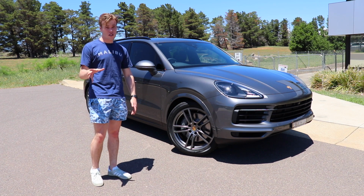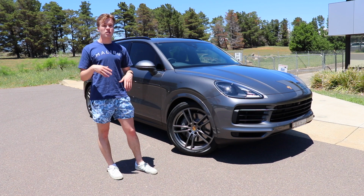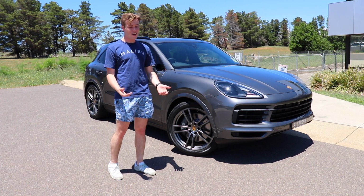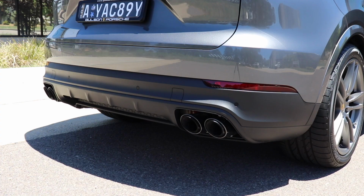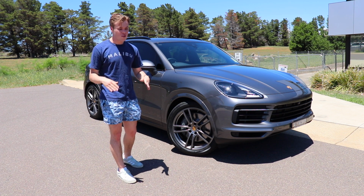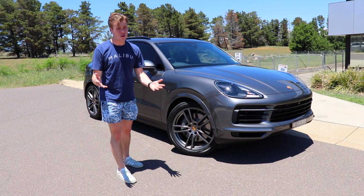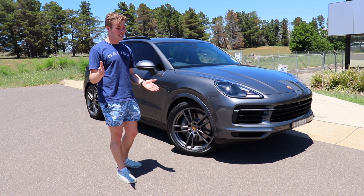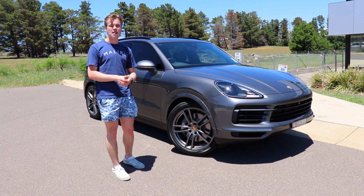Performance, it's no slouch. It's a 2.9 litre V6 twin turbocharged engine, producing around 440 horsepower, 0 to 100 in just about 5 seconds. That is plenty of performance. However, the Trackhawk exists. Just because that car exists with 707 horsepower and goes 0 to 100 in just over 3 seconds, unfortunately, that brings the performance figure down to 7 out of 10.